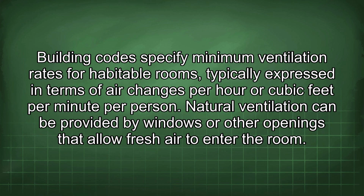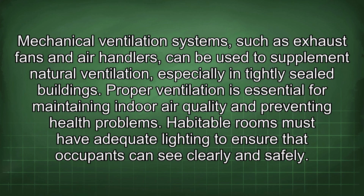Building codes specify minimum ventilation rates for habitable rooms, typically expressed in terms of air changes per hour or cubic feet per minute per person. Natural ventilation can be provided by windows or other openings that allow fresh air to enter the room. Mechanical ventilation systems such as exhaust fans and air handlers can be used to supplement natural ventilation, especially in tightly sealed buildings. Proper ventilation is essential for maintaining indoor air quality and preventing health problems.